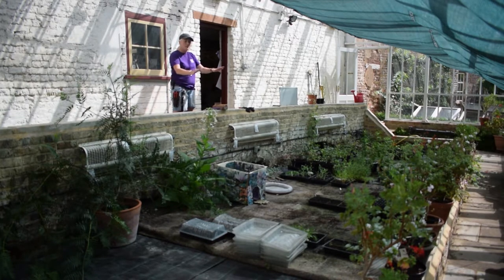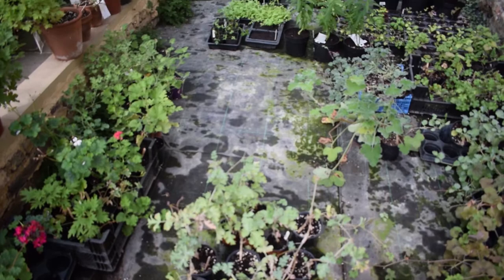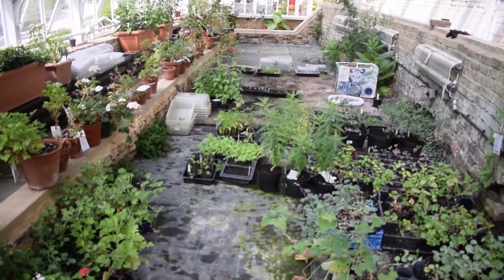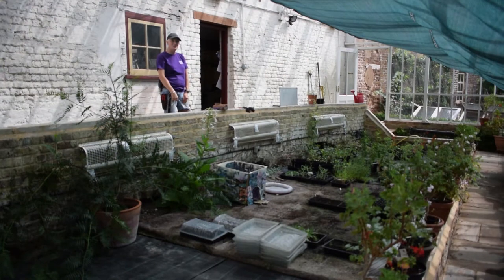What we do is we cover the seeds with these propagation lids for a couple of reasons: to keep the humidity surrounding the seed, but also to stop the mice from eating them once they've already been sown, which is rather annoying.